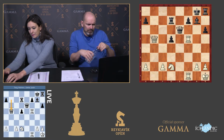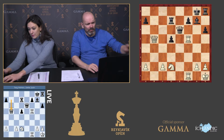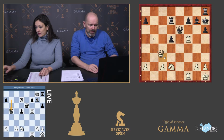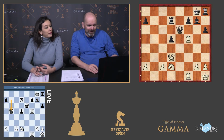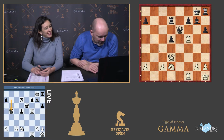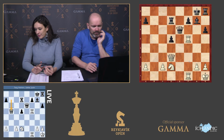So yeah, black to move, and his problem is he'd love to move his king and connect the rooks, but then I might just play a move like queen d3, and because of the discovery, I would have to... Discovery Channel. Nothing but mammals. Yeah, he would have to retreat with the king, so looks like very comfortable pressure for Andrew.